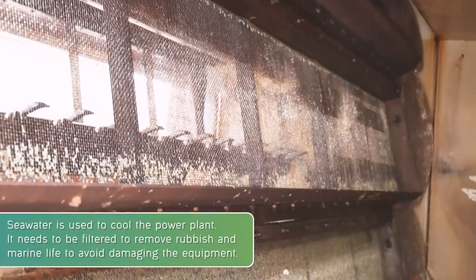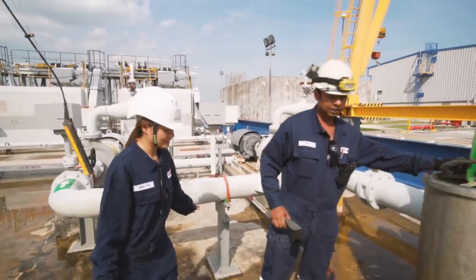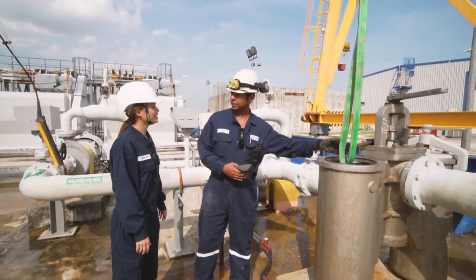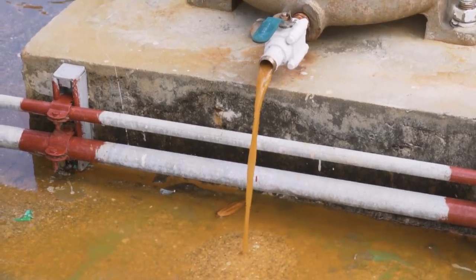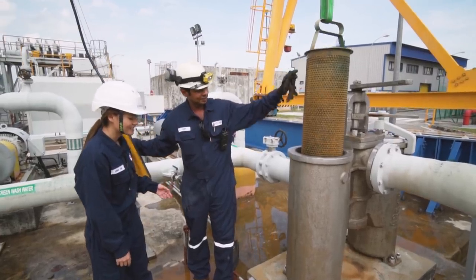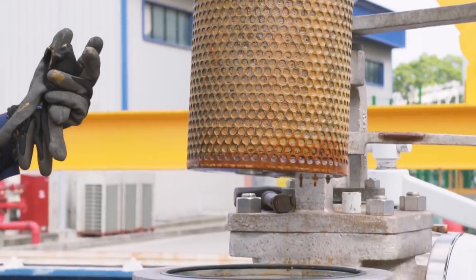This is our traveling band screen system. Whatever doesn't get caught here gets caught here. So this is our filter system. You can see how dirty it is. This is one of our small filters, and on a good day, this is quite clean. This is quite clean? Yes. Oh boy. Okay, so what am I supposed to do today? Let's try lifting this basket and then we'll try cleaning the basket.